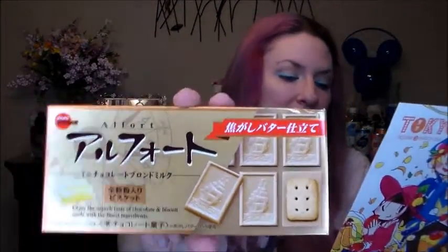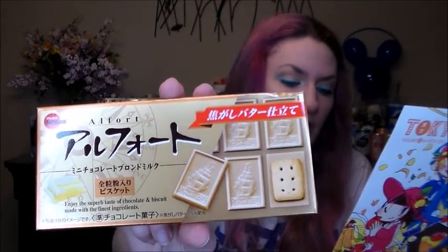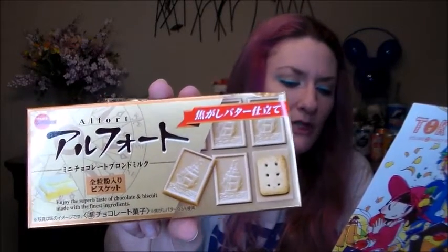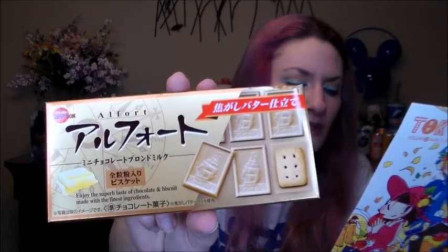All right, our last thing in the box is this, and I think I've had this a couple months ago, and it was very good. This is Alfort's Mini Blonde Chocolate Milk Flavor. This delicious chocolate-dipped biscuit is light and delicious. Enjoy fragrant and yummy hand-scorched blonde chocolate combined with a luxurious butter cookie that will have you wanting more and more. Enjoy alone or with a special someone.